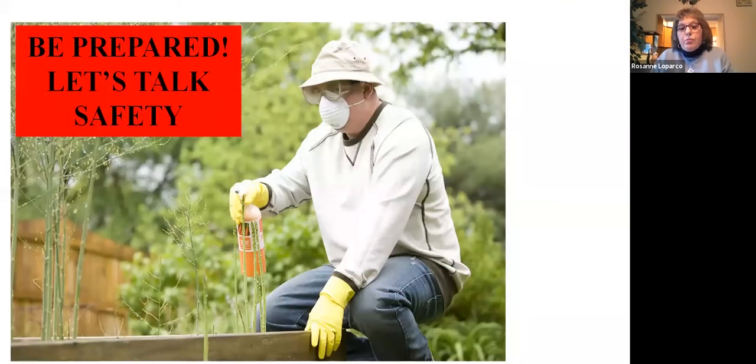And I mentioned personal protective gear, and we're going to talk safety now. I mean, you want to prepare yourself. This is a great example of what you need to wear when you're using pesticides. You don't need a hazmat suit for homeowner use pesticides, but you do want to wear long pants, long sleeves, gloves, some eye protection, a mask is a good idea. A hat is a great idea. This is the typical gear you would want to wear to make your person safe. We're going to talk about ways to keep the environment safe when we talk about actually how to apply them.